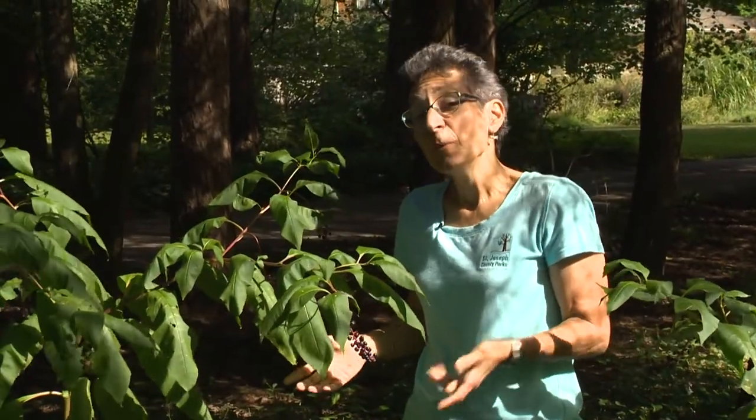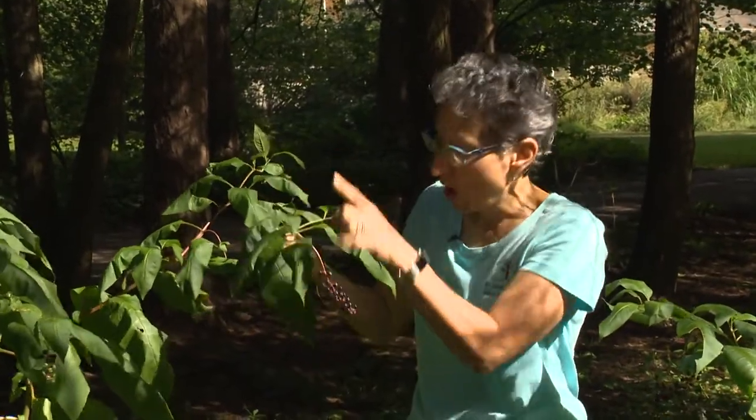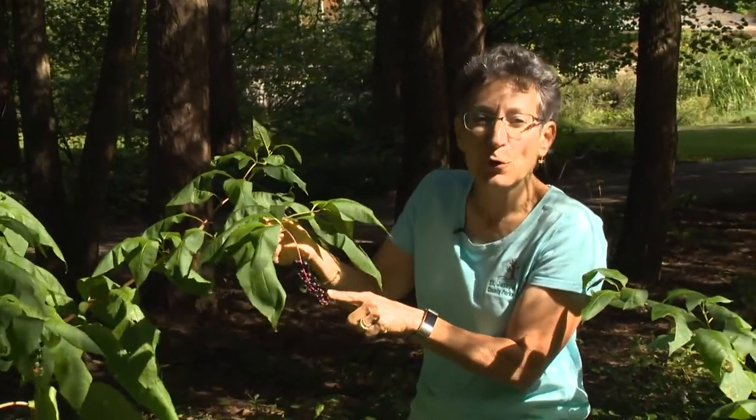In fall, people are often curious about this particular plant that gets pretty tall with these bright red stems and these beautiful purple berries.